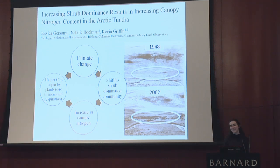Hi, my name is Jessica Gersony. The Arctic is facing accelerated warming due to a multitude of positive feedback cycles that are induced by climate change. And one main impact of this accelerated warming is a shift in community structure from a grass-dominated community to a shrub-dominated community.